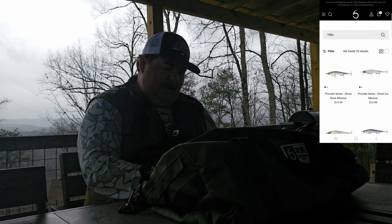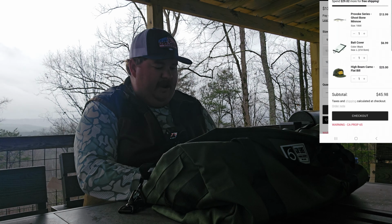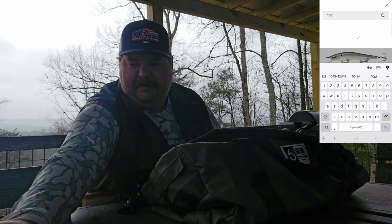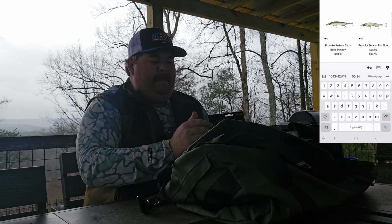Cool. 6th Sense Provoke 106DD. It's gonna be their deep diver version. Only gonna go about 7 feet, but that's pretty deep for some jerk baits. I think this other one goes about 2 or 3 feet, maybe up to 5. See some big things in there. We're going to kind of shove them off to the side.